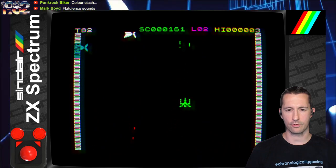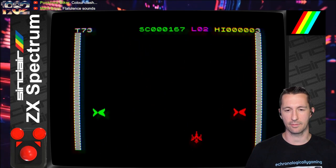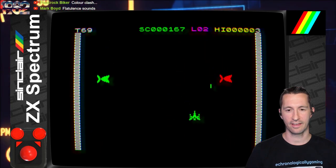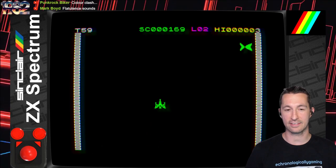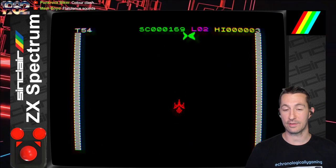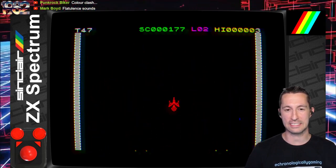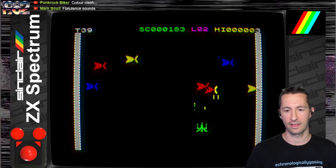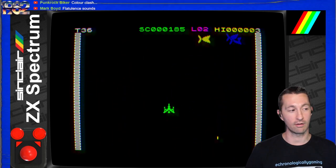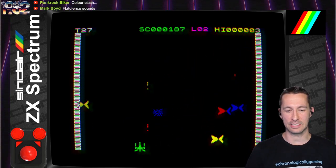For the ZX Spectrum owners, this is one of the best, if not the best shooter you could have at the time. And you know, the majority of people in the United Kingdom had this system, if they went the home computer route. Unless your family was uber rich and you had the BBC Micro. Then you could play things like Arcadians. Or Defender.